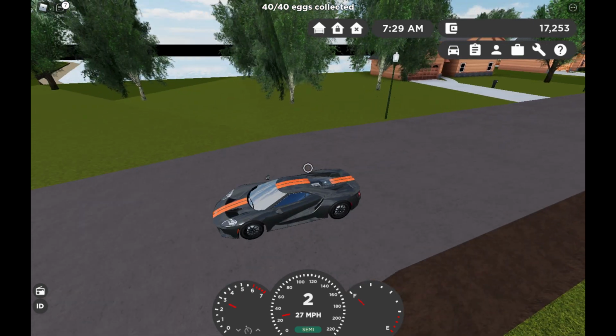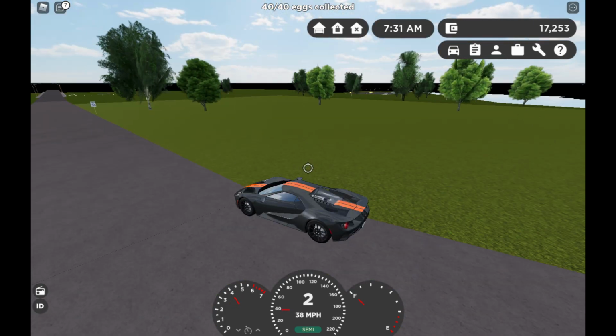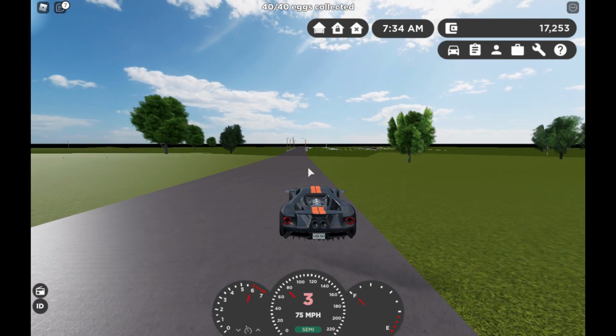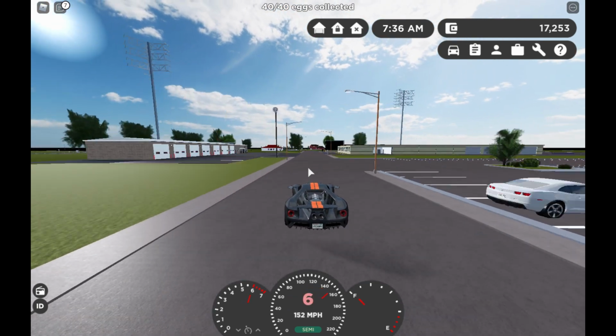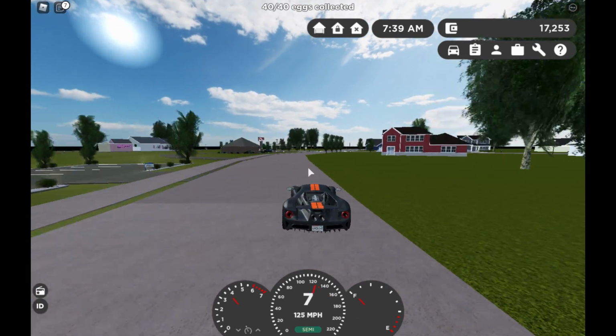But this is a pretty amazing car. This is actually one of the most expensive, actually I think it's the second most expensive car I own. Look at this, whoa, 7,000 RPM, 120, 140, 160, 180, okay, this car is really fast.